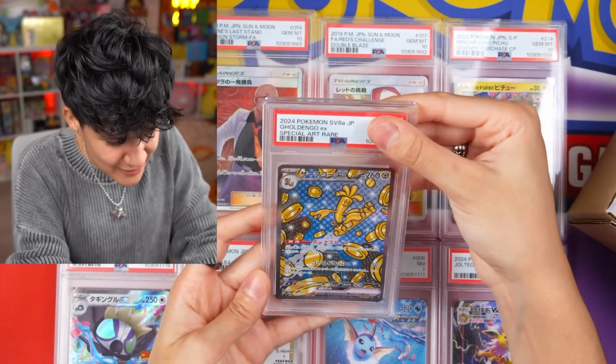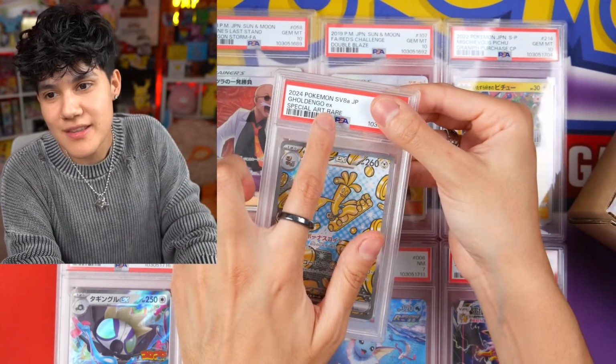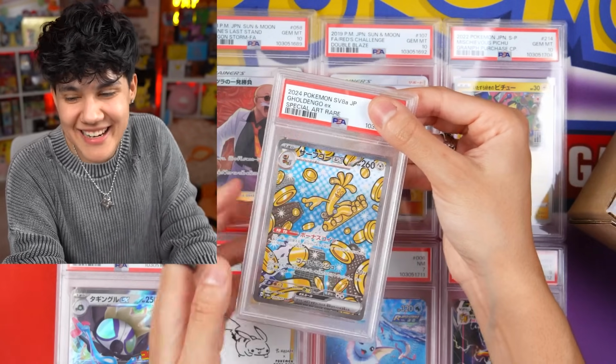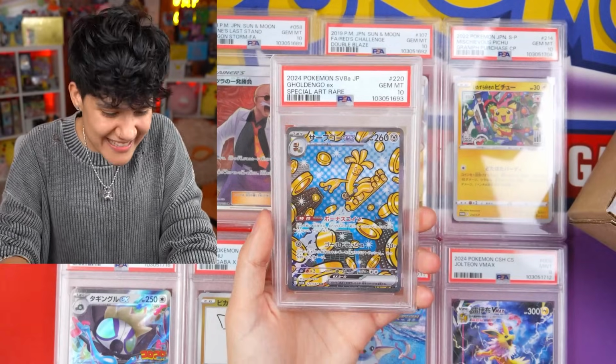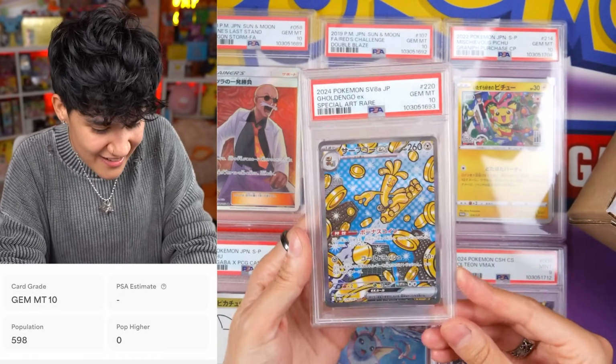All right, up next we've got the Golden Go EX. I love how they make sure the EX is little, like everything else is big. Little baby EX. All right, Golden Go, let's see how we did. Gem Mint 10. Dude, that's so sick. This is one of my favorite ones from Terastal. This is a really, really awesome art.